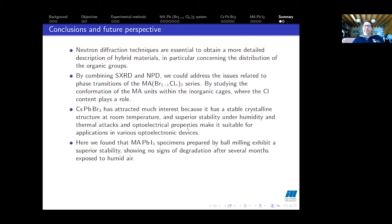We haven't done it. I'll just make a comment while we're waiting for another question perhaps to come. I was quite impressed with the Fourier transform difference plots. Is that something new, to be able to do that in 3D, to actually see where you're missing hydrogen atoms? I don't know if it's new. I've learned it this year. Okay. But that was impressive. I didn't know that was possible at that level.